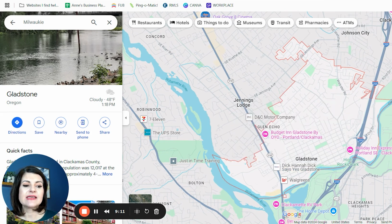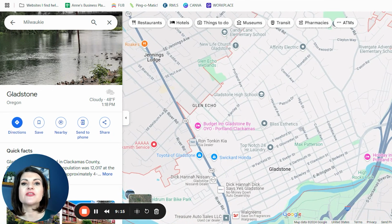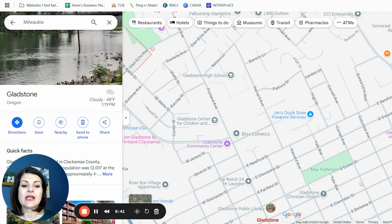And honestly, it's got a small downtown area. And then there's all these older homes right around it. These names like Hereford, Gloucester, Exeter, Dartmouth, Berkeley, they're all built around the same kind of era. So it's all the same. But it's a cute little bungalow, small homes typically in this area. You're within walking distance of some stuff. You've got a few amenities in the area that are kind of fun.